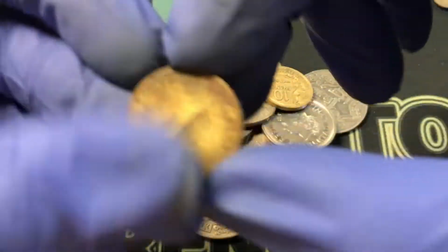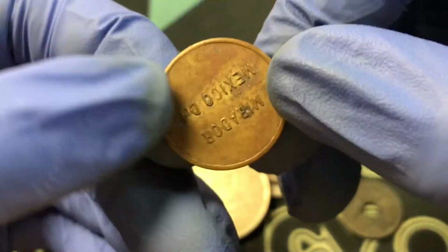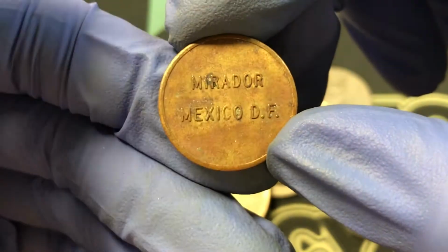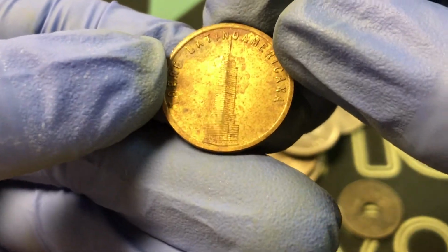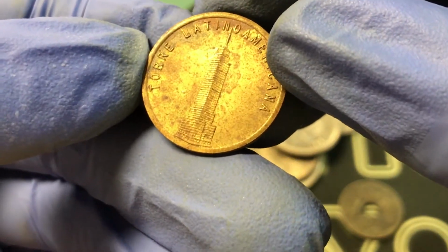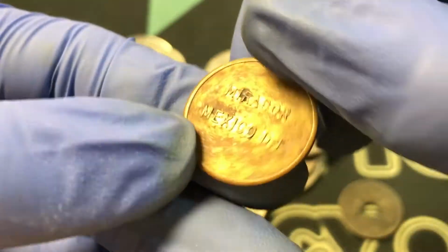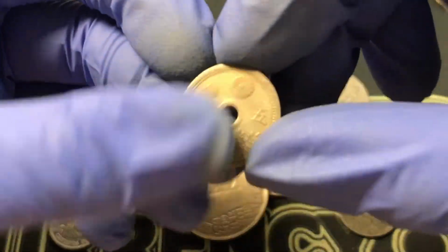But I wanted to see what this one was, and I'm not sure. Torre Latino Americana. What does that even mean? Mirador, Mexico, DF. So this feels like a token. I don't know if it's like a city transit token or something, or yeah, I have no idea. Torre. That means door, I think. If you know what this is, please let me know. I'll probably have to look it up after our episode is done, though, anyways.